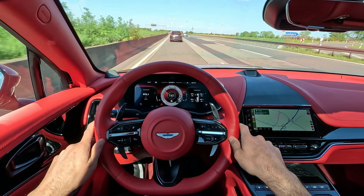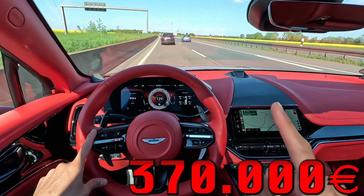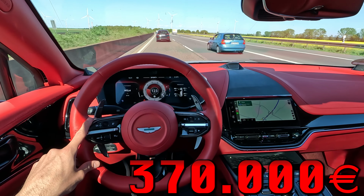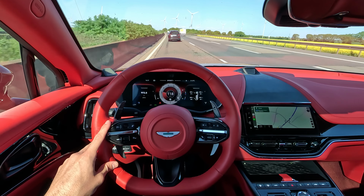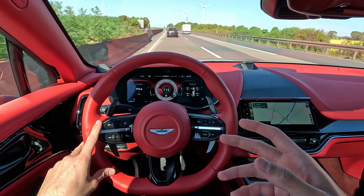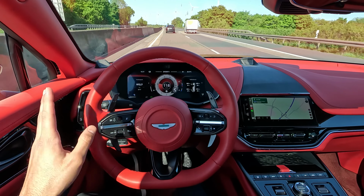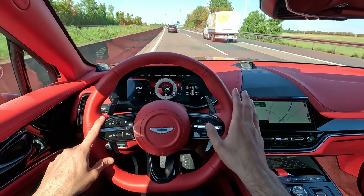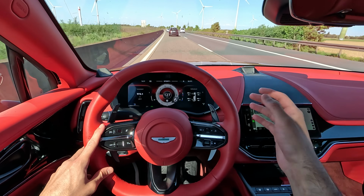This is crazy. So in total, the price for this fully spec car is at 370,000 euros with taxes included, if I'm not mistaken. What do you think about the price? I mean, for 370,000 euros, you get this custom special Aston Martin DBX 707. The base price for this one with taxes included, you move towards 300,000. I'm not quite sure. Yeah, the competition is crazy.